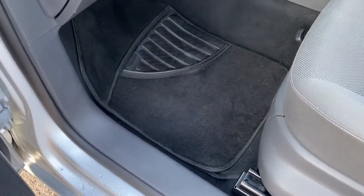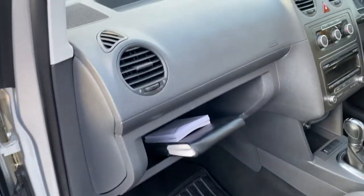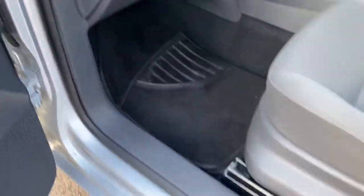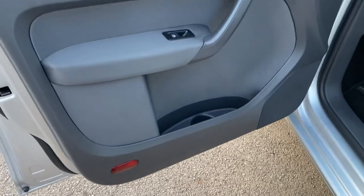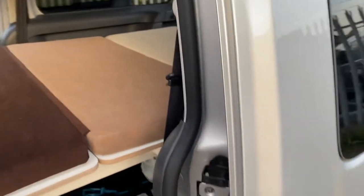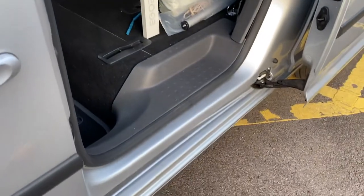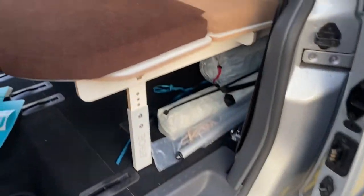All the mats and the footwells, in fact, it's even double matted, I think. So you've got Volkswagen mats, and they've also bought mats to go on top of the Volkswagen mats. Dashboard fascia, that's all pretty clean and tidy. Your entry sills are all clean and tidy. Door cards, as you can see, again, clean and tidy. You know, the van's been owned by a very nice, mature woman who has looked after it very well. Entry sills and steps here, all good.